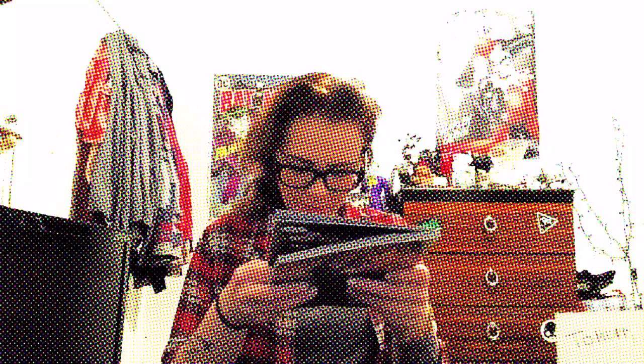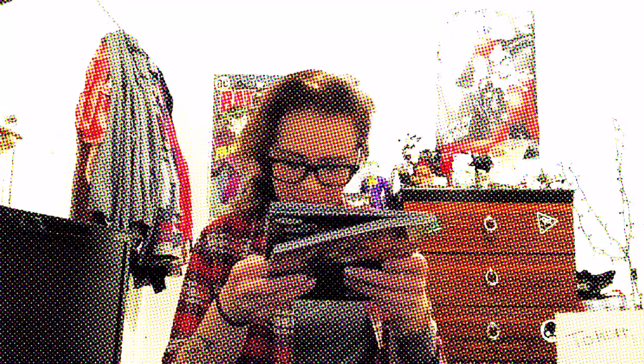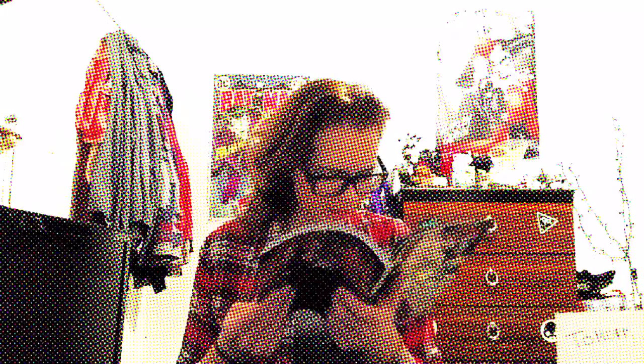So good. Who did this? Amanda Conner, Jimmy Palmiotti, Chad Hardin, Stephanie Roux, Alex Sinclair, and Paul Mounts. I'm not gonna lie, I'm not a huge fan of the look. I'm not a huge fan of stuff like that. I see her, she saved a dog. That's cool. Alright, I'm into that.